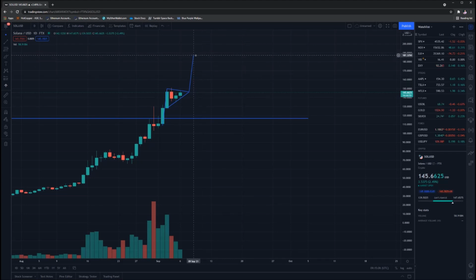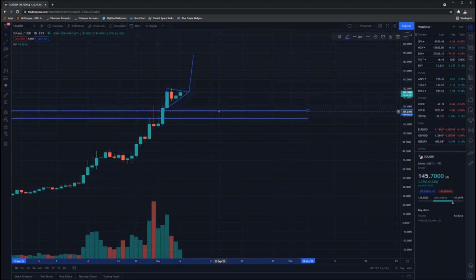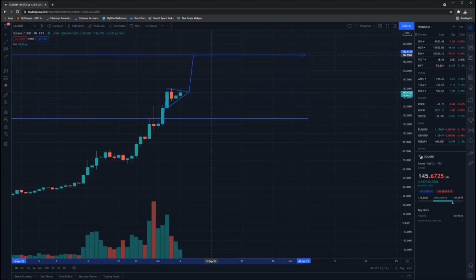We're going to be aiming for this point right up here. Now, let me just chuck in a little baseline for us right there. That is where we are aiming to move towards today. So really, really good stuff. Let's bring in a few more indicators to help support our argument here.